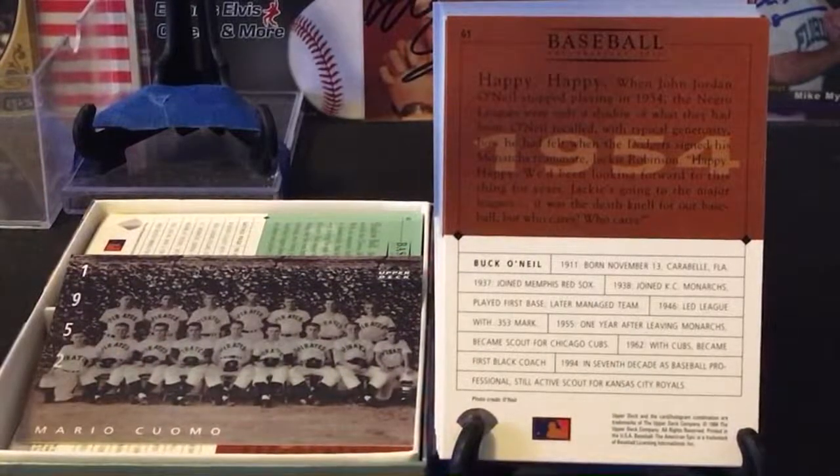When John Jordan O'Neill stopped playing in 1954, the Negro Leagues were only a shadow of what they had been. O'Neill recalled with typical generosity how he felt when the Dodgers signed Monarchs teammate Jackie Robinson. We've been looking forward to this thing for years. Jackie's going to the major leagues. It was the death knell for our baseball, but who cares?